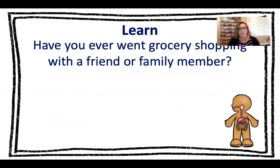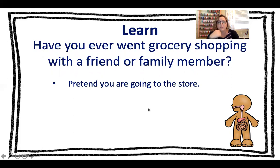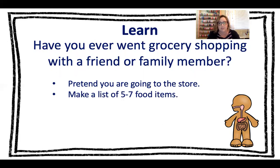Okay, as we get started, let me move myself maybe just a little bit here. There we go. One of the things I want you to think about, have you ever gone grocery shopping with a friend or a family member? Well, I go shopping all the time for my family, and I'm sure that your family members go shopping all the time for you, but have you ever gone with them? If you have or haven't, that's okay. But I want you to pretend that you are going to the grocery store today, and you are going to make a list for shopping of about 5 to 7 items that you would buy if you went to the grocery store. So you're making a list of 5 to 7 food items. So you might want to pause the video now and make that list on your notebook paper.